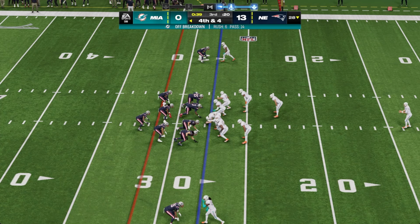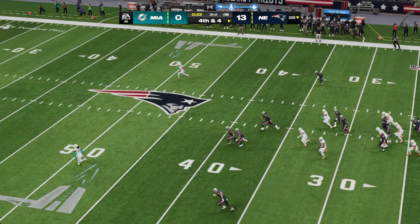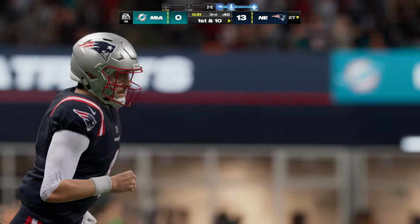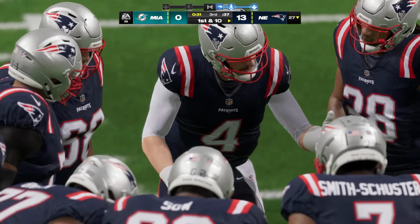The Dolphins will send out the punter now as he's on to punt for the 4th time tonight. And a fair catch signaled for and taken successfully. So possession goes over here on the punt. And they will take over 1st and 10.